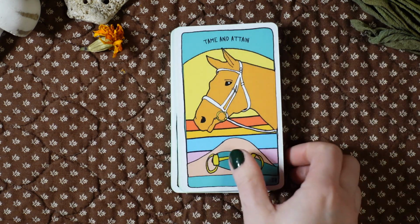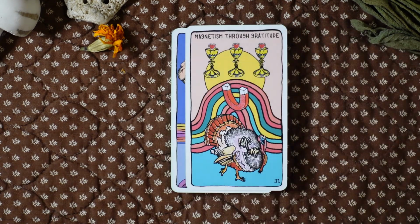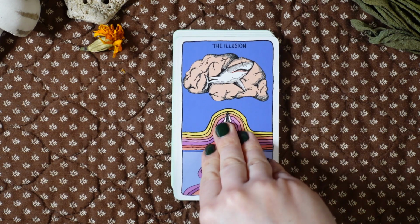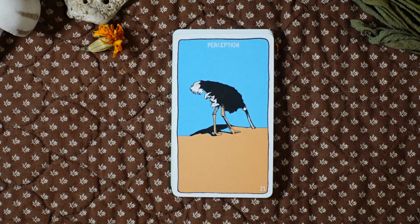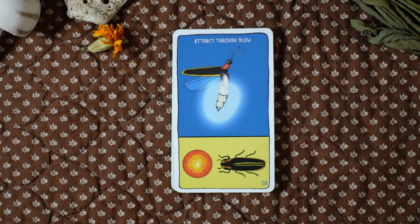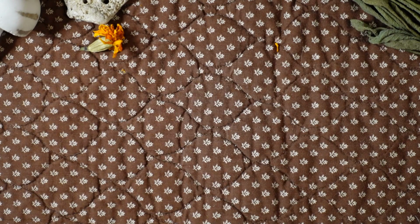And I've grown to really, really like this deck. The key phrases are so good. And a lot of the cards bring up ideas that I don't really feel like get brought up in other decks I have, which is really cool. And the guidebook is awesome. So I really grew to love this one. It really caught me by surprise. That is the Animal Apothecary Oracle.